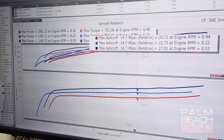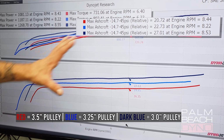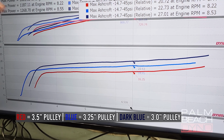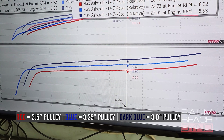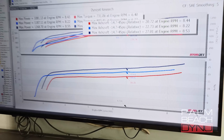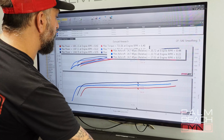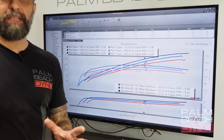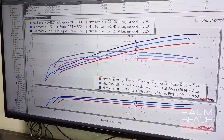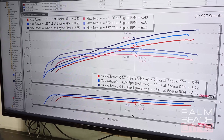So first we'll go over the boost curves. As you can see, very, very consistent. This is very encouraging actually, because this is only the 8-rib setup, and all the way down to a 3.0 pulley, it seems to be holding fairly well. You can't really argue with that. The 10-rib is definitely gonna be recommended for anybody with a built motor or wants 100% no belt slip. But in this case, we're doing pretty good.